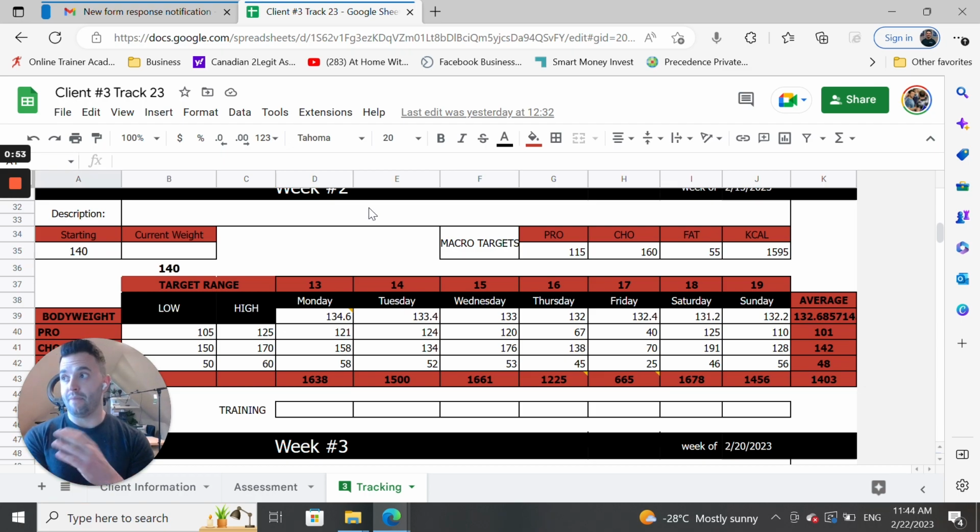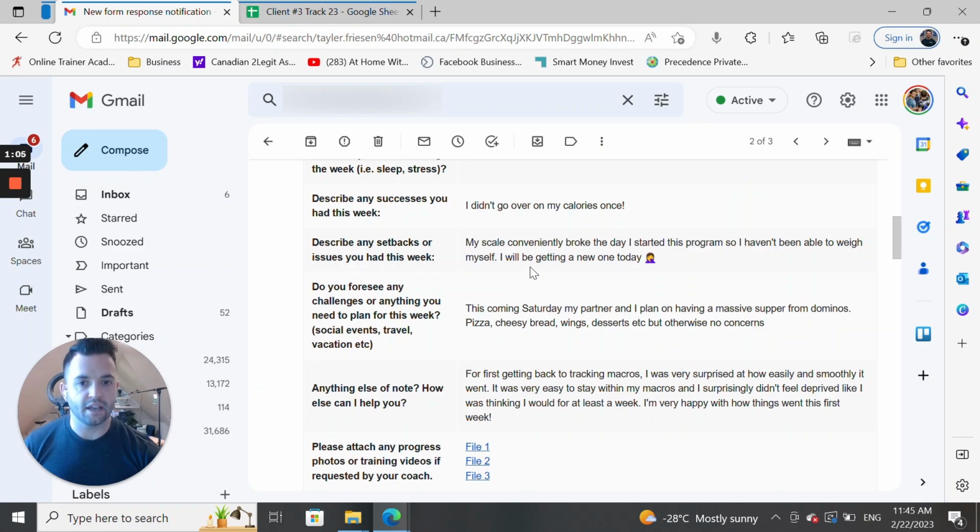Within our macro targets based on body weight, this doesn't make a huge difference anyway, so I'm not overly concerned about that. We're just going to use this new number as a starting point and go from there. She feels like, based on her feedback here, that this week went really well. Didn't go over her calories once. She has some fat loss goals, so that to me means, yeah, she's adhering already.